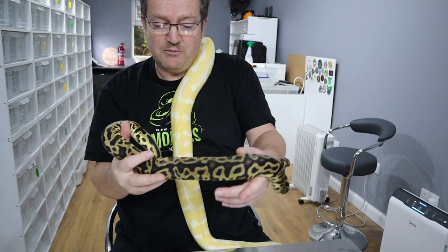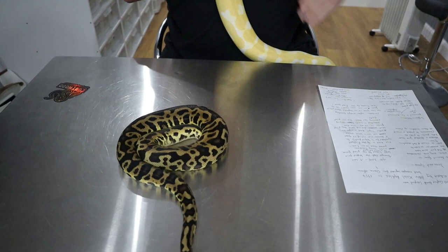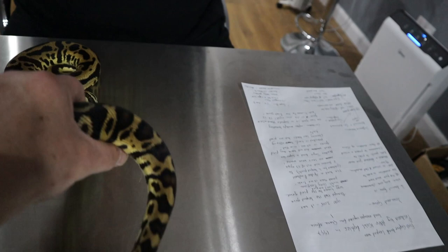Now, just bear with me. Working with animals is fun because they've got their own nature. I'm just gonna try and get Daisy back onto my shoulders. She wants to go out and explore me, but you can see how beautiful she is. I would just put her on my neck. There we go. Thank you, Mandy.